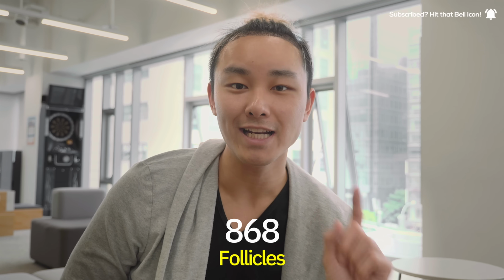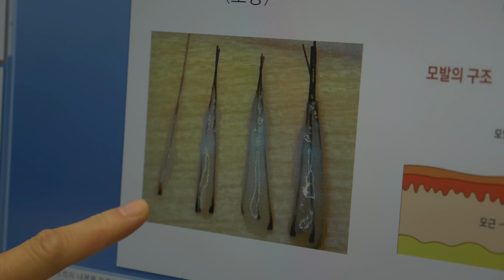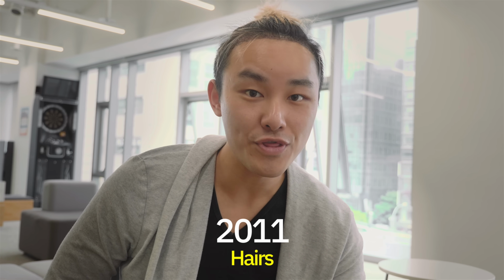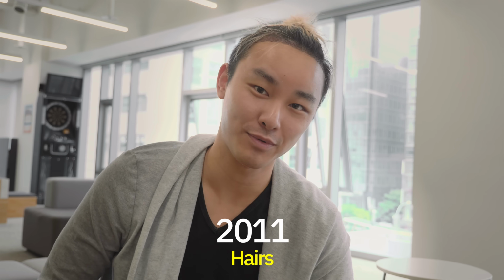I went back and I asked how many follicles were pulled out. How many hairs were transplanted exactly? 868 follicles. The follicle is where the hair comes from. I was told that for Asians, a lot of the times, each follicle will include 2 to 3 hairs. So in total, 2,011 hairs were transplanted. So 2,011 hairs were taken from the back and moved to this area right now that's red.